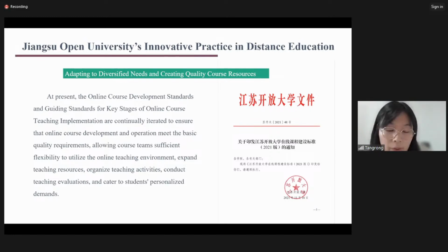At present, the online course development standards and guiding standards for key stages of online course teaching implementation are continually iterated to ensure that online course development and operation meet the basic quality requirements, allowing course teams sufficient flexibility to utilize the online teaching environment, expand teaching resources, organize teaching activities, conduct teaching evaluations, and cater to students' personalized demands.